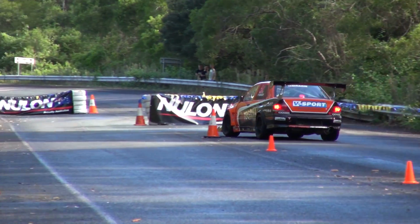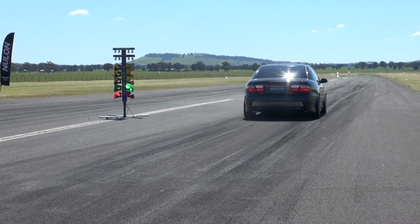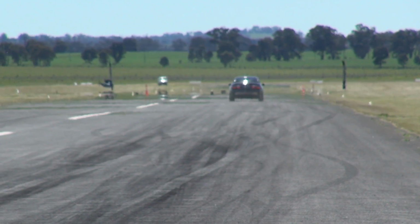Wakefield is my home base, and I've been doing this for 31 years now, racing cars, and making a living from it for the last 17. I've had my business down here for the last 3 years. And I run 60 to 70 days a year, so quite often you'll see people that might only do a couple of track days a year.